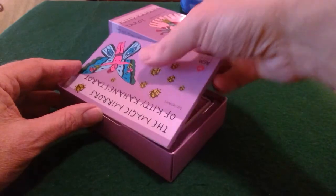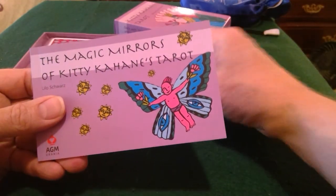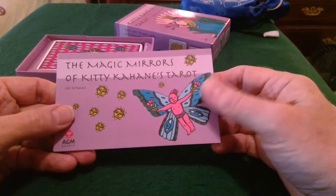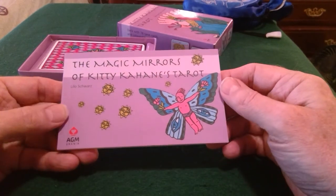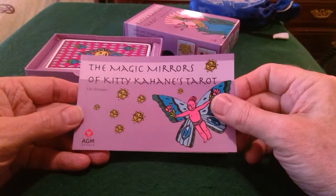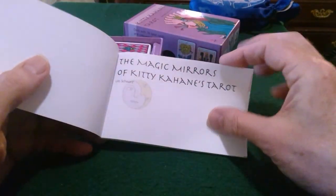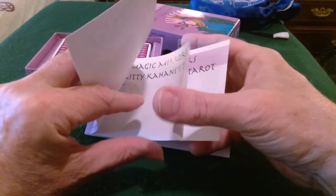So in the box, there's the booklet, The Magic Mirrors of Kitty. I like Kahane's. It sort of sounds Hawaiian, of Kitty Kahane's Tarot, although I believe she's from Germany. Over in Europe, anyway. And it's a nice book, a little bit semi-gloss pages.